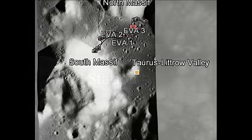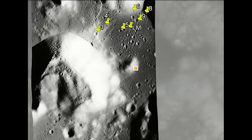First, a little orientation. This is the Apollo 17 landing site on Google Moon. North is up. Here are the locations used in the video. Here is East Massif, which is featured in each of the pictures. Johann focuses on this mound. And for further reference, here's Bear Mountain.